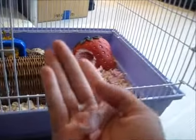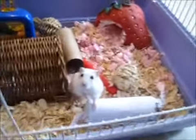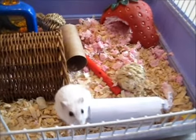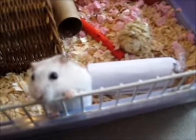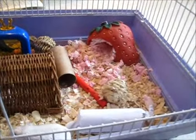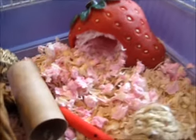So, just gonna pick up a piece. When I first put it in there, Holly just kind of ignored it. But then after a while, she picked it up and put it in her mouth, and I thought she was gonna eat it. But then she just brought it over there and left it there. And so it's how it is now. It's just kind of there.